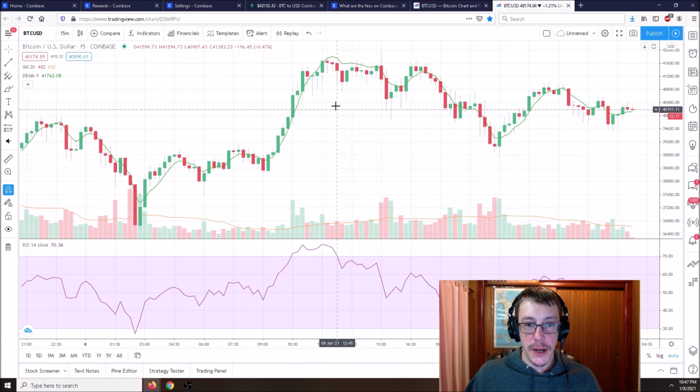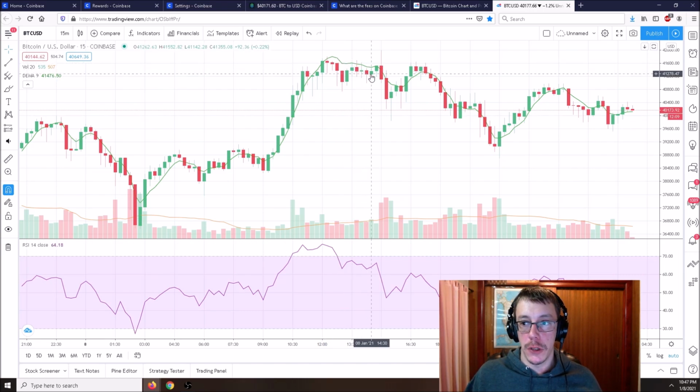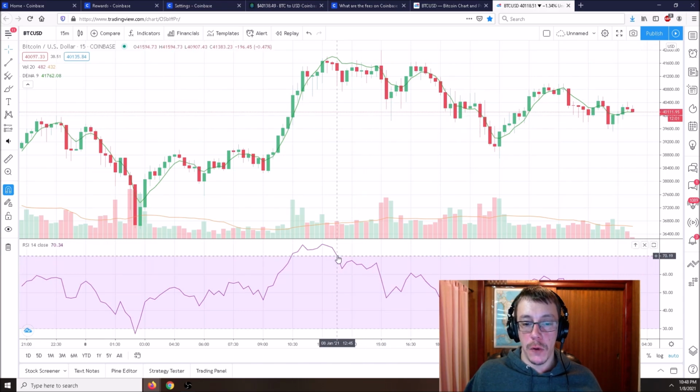And right there, let's find out the price. It was at $41,633. And let's look at the price after that. It was lower than that almost the entire time. It did come back a little bit here, but then came back down. So selling there would not have been a bad idea. You could see that it did come up temporarily a little bit higher than that.